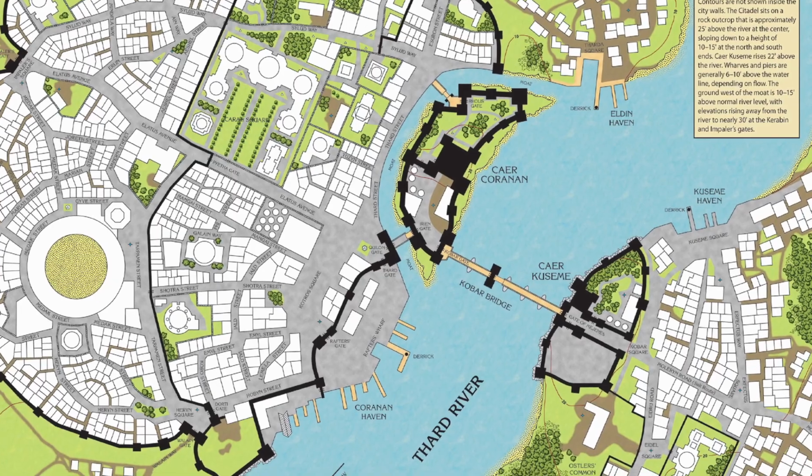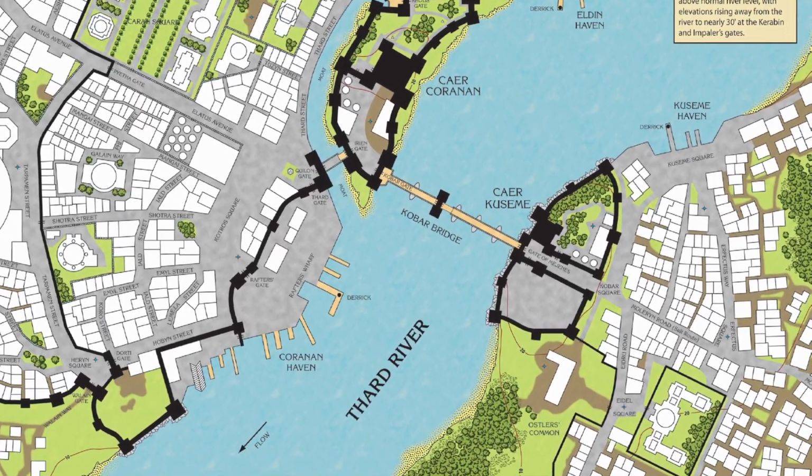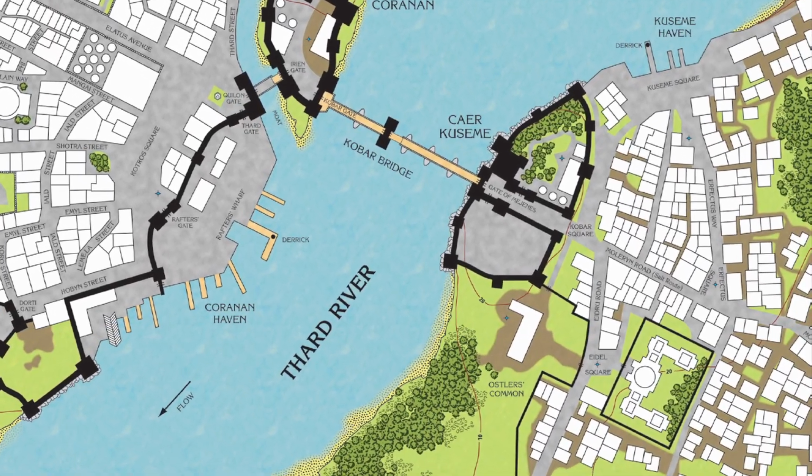Koranon has a twin city across the Thard River called Kusaim, which was recently annexed by the Thardic Republic, and it's also covered here in the Koranon section of the Tharda book. All in all, the Koranon section is 44 pages, covering the largest city in the Harnic Isles.